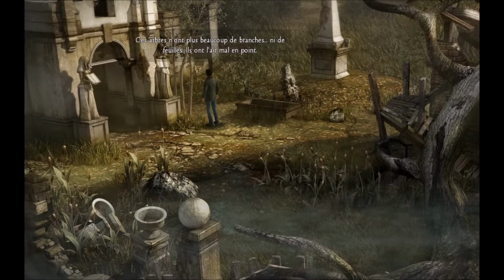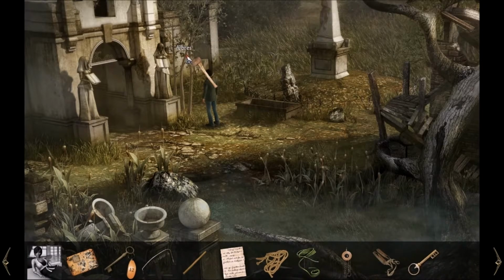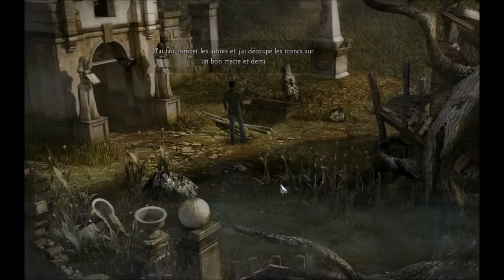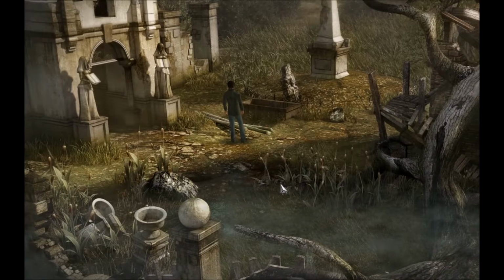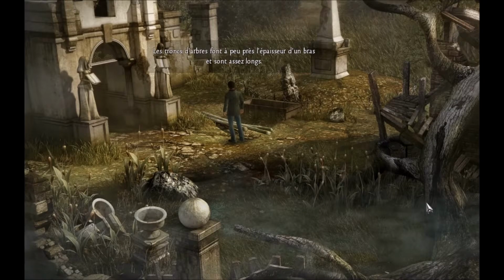Trees only have their first branches quite high up, and barely any leaves. They're obviously not doing too well, but they're still too thick to break them and bring them down. This'll take a while. The axe is real blunt. Okay. I felled the trees and trimmed the trunks for a good 1.5 yards. The tree trunks are about an arm's thickness and pretty long.